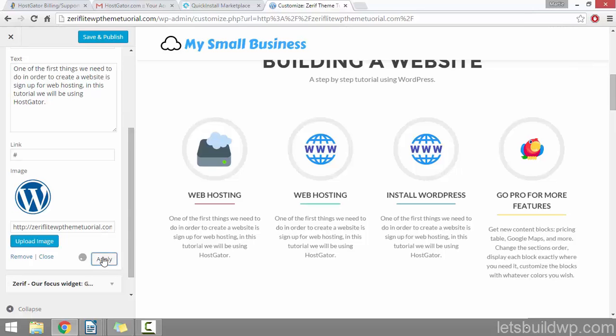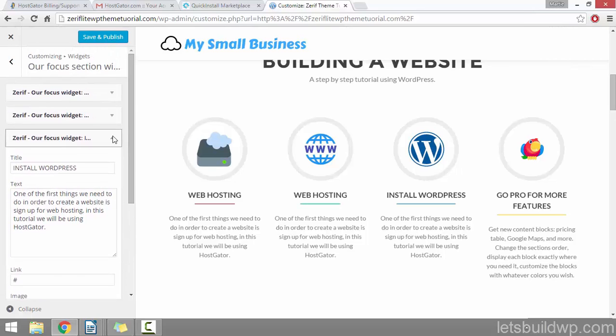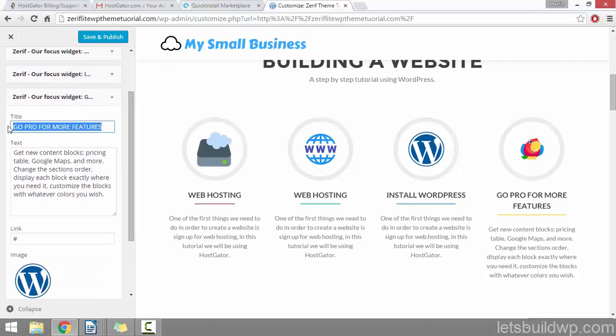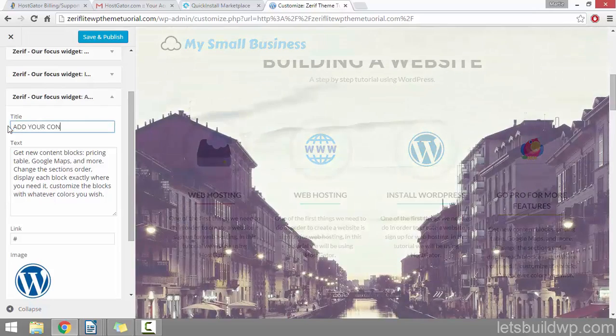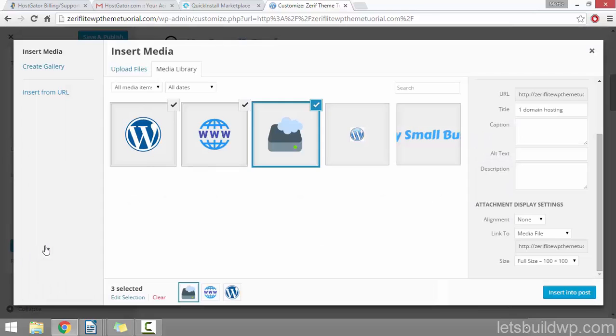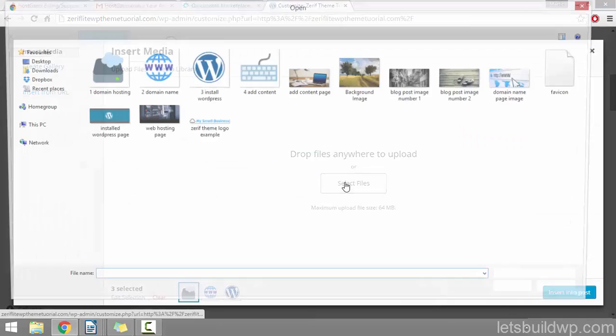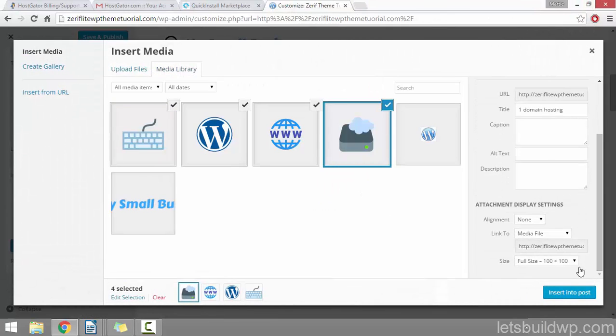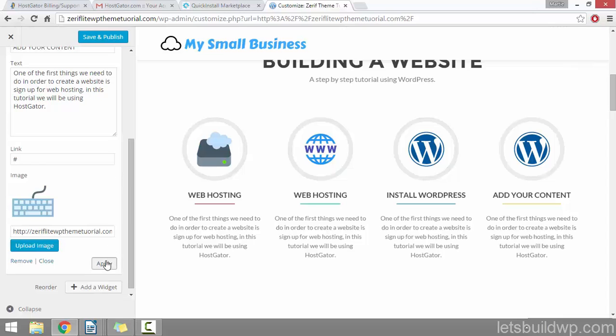Now I'm going to click Apply and then do the same thing one last time for the fourth widget. This one I'm going to call Add Your Content. Use the same text again. Then change my image. Insert into Post, and Apply. Once we've updated our 4 different widgets, we can just click up at the top where it says Save and Publish to save our changes.